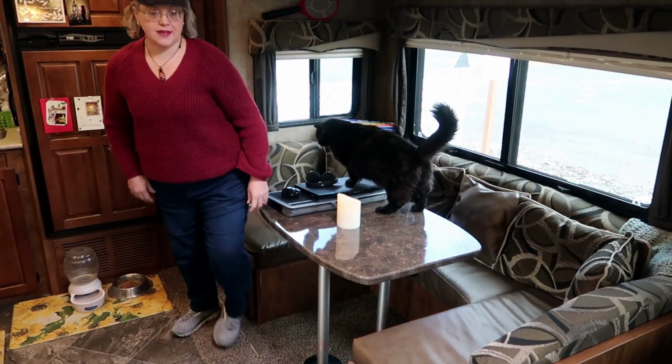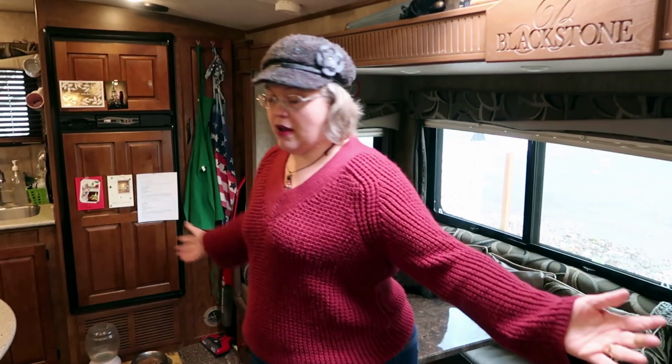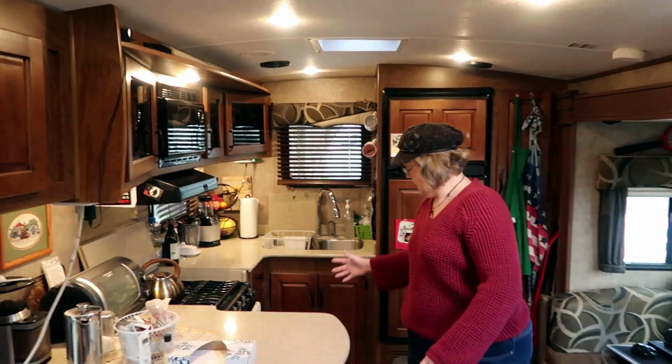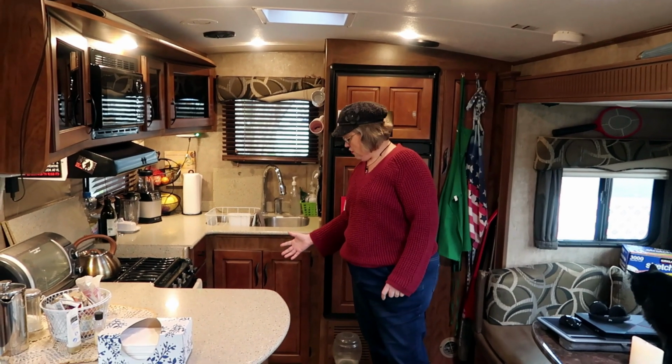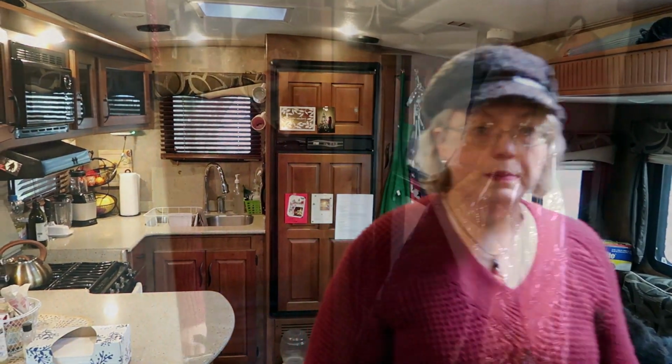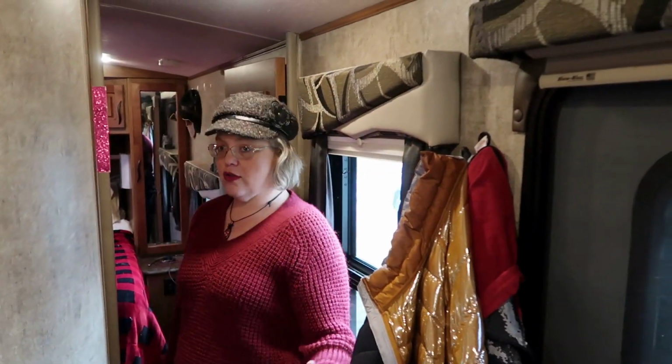So that is the great room, and as you can see, tons and tons of storage. I have got 7 drawers. I've got under-sink storage, 3 cabinets, and all these cabinets in here for storage. So we're gonna go into the master suite now, actually the only suite.